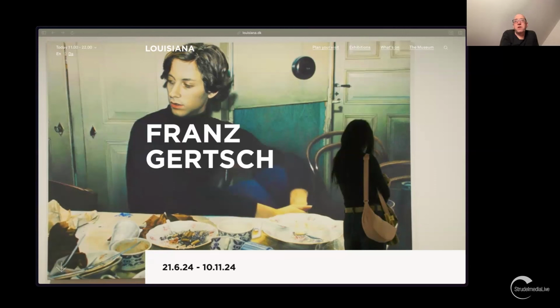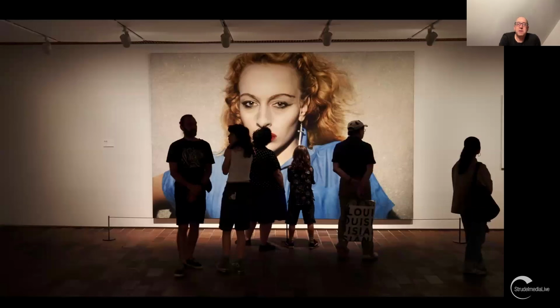And this is what I meant when I looked at these photos. When you go to the website of the Louisiana.dk from Denmark, you will see all these kinds of pictures. And when you look at this picture, it looks like, yeah, this looks like an ordinary photograph. But when you actually go into the exhibition, it still looks like an ordinary photograph.